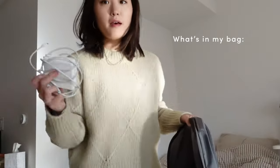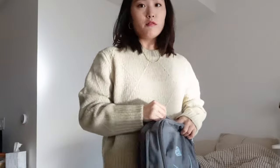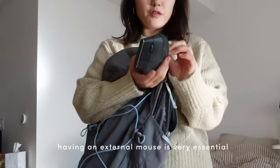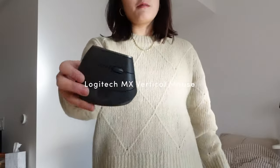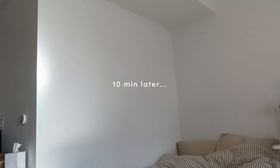Probably have to pack my charger, my laptop, my mouse. You can't work without an external mouse. This is the best mouse on the market. My carpal tunnel went away because of this mouse. Oh, my work badge. Literally just had my work badge. I could not find this work badge for the life of me. Took me 10 minutes. Okay, I'm running late.